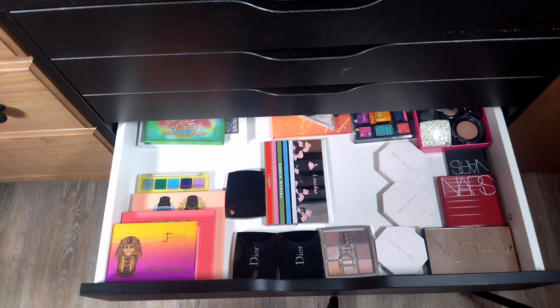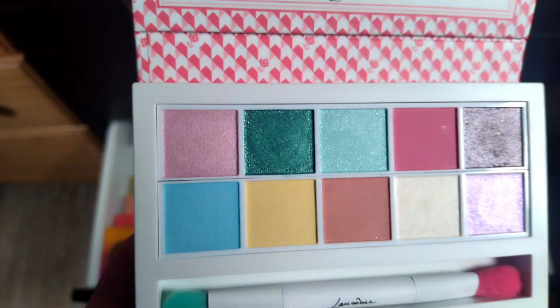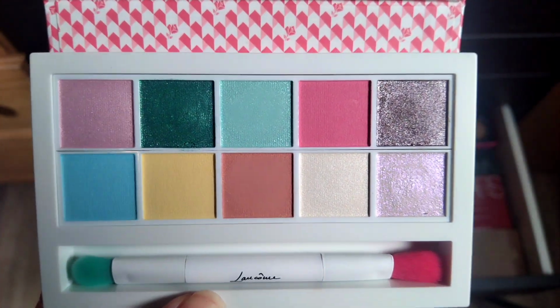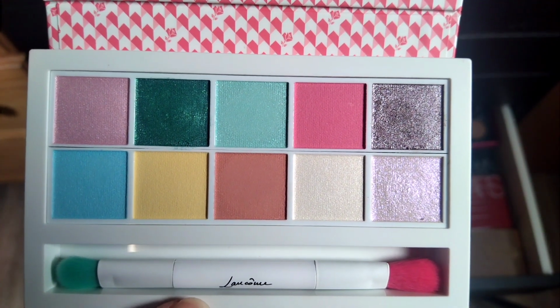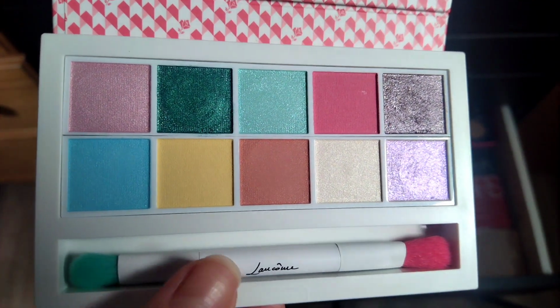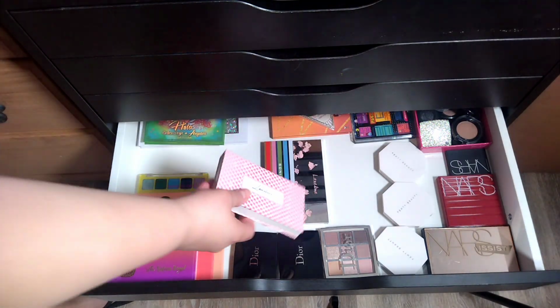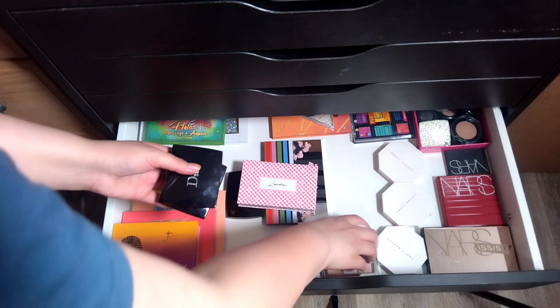This one is the Eye Sugar palette. This was a limited edition holiday, I think. Again, very nostalgic. And I found this one, where did I get this from? Either eBay or Poshmark, but I think it was eBay. Yeah, so I really like it. I'll be keeping that one too. So I kept all my Lancome. Another Dior here.